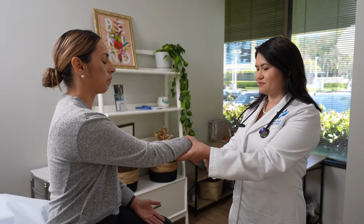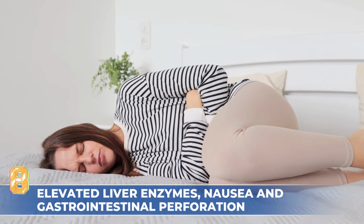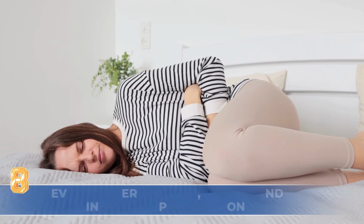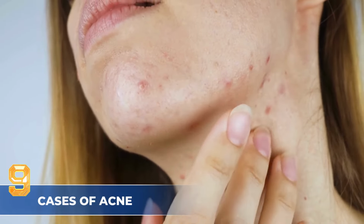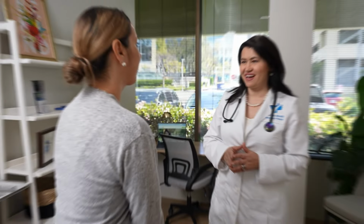Some patients might also develop elevated liver enzymes, nausea, and there are just a few reports of gastrointestinal perforation, but they are rare, and that's why if you develop abdominal pain, nausea, vomiting, get in contact with your doctor. There are also some cases of acne, so make sure you pay attention to your skin. And this is just a limited list of side effects; for a full list of side effects, you need to discuss those with your doctor.